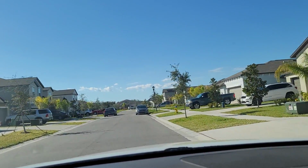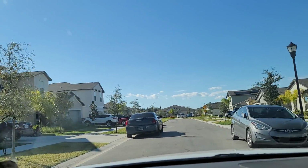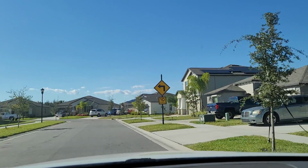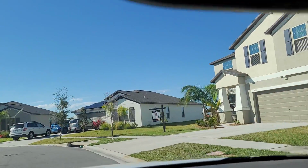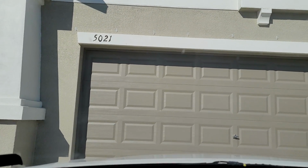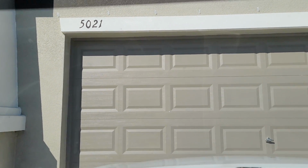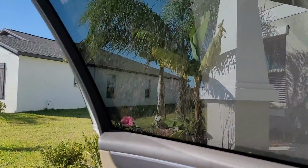So we're looking for 5021. We're really close. It says we're like 300 feet. So this must be the street, right there on the right. Yep, that's it. Now I have to use my phone in order to open the lockbox, so I will shoot another video of the actual inside. But let me just do a little bit of a walk around with this one, and then once I get inside, I'll shoot another video.